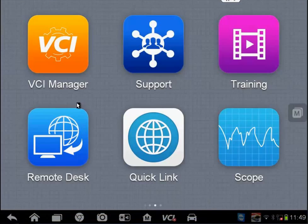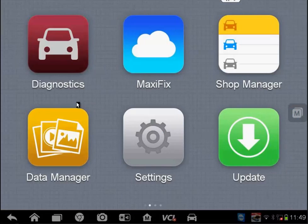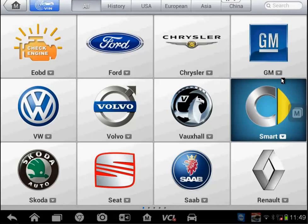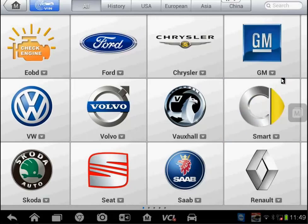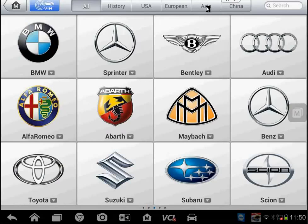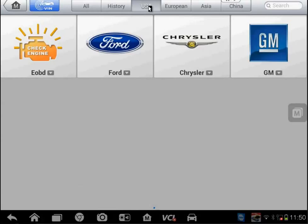Okay, so let's go back to the diagnostics. Now, you guys have been dying to see this, right? Look at this, you guys. Look how beautiful this looks. Bam. All your cars are here, okay? And there's several ways to scour through them. You could just swipe to the right, or you can click by region. So, if you're looking for an Asian vehicle, you click Asia. If you want to go USA, you click USA.